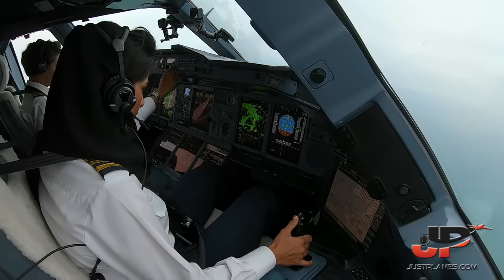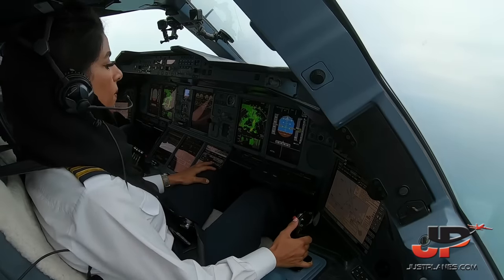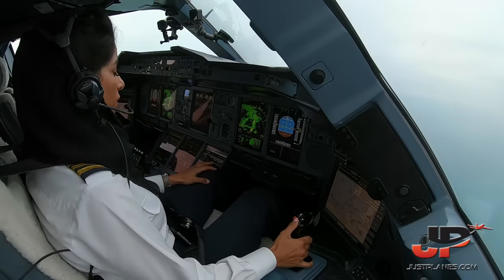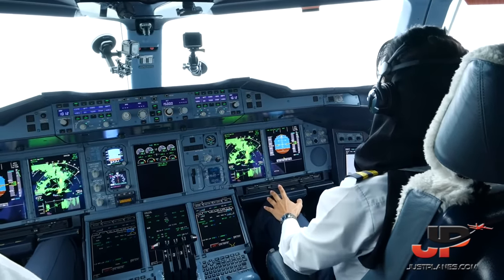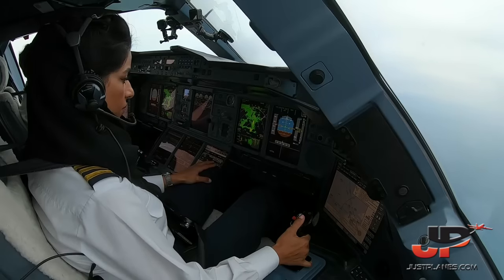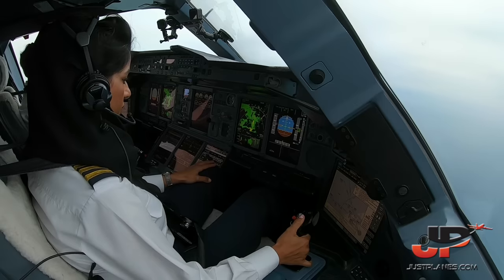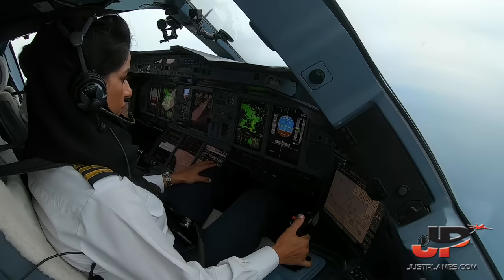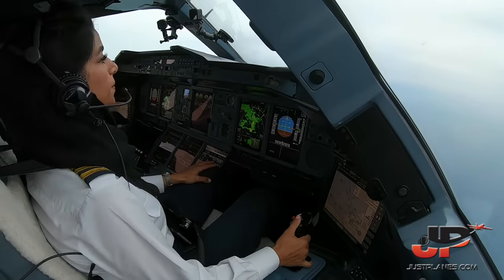Force 1211 Alpha, vectors for runway 31 left, turn right, heading of 100. Right, heading 100, runway 31 left, in force 1211. Force 1211 Alpha, descent 2500 feet and expedite your descent. Descent 2500 feet, and expedite descent in Force 1211 Alpha.